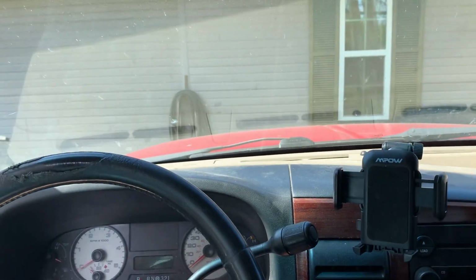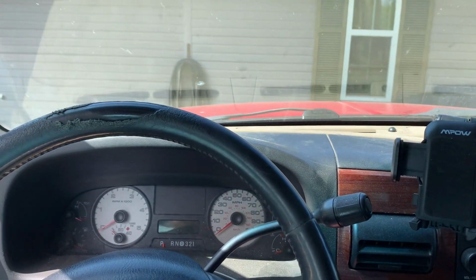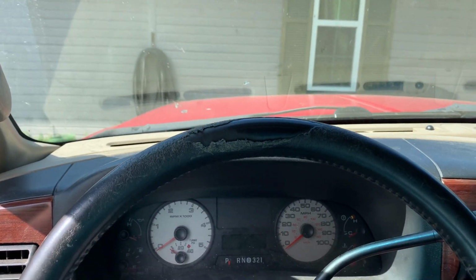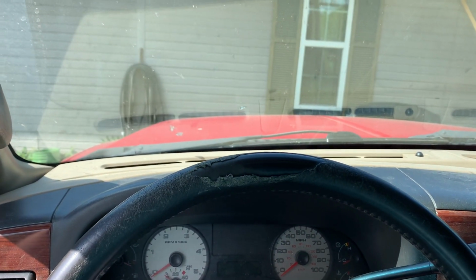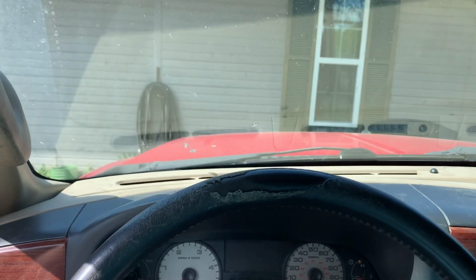But on this truck, when I bought it, it was bone stock 6.0 with factory head bolts, or I assume they're factory. They're not head studs, so that kind of tells me that they're probably factory.